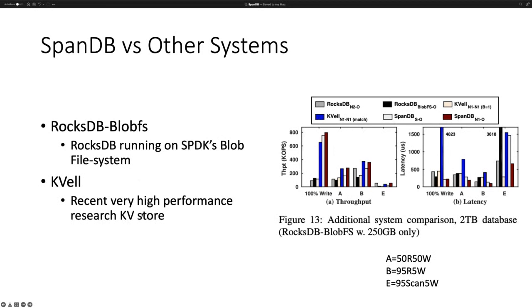So KVell is like a recent KV store that came out a few years ago in a good paper. It was really, really fast, but it's fully asynchronous. So we have 2 configurations here where one of the main points of KVell was that it batches requests together and sends them to the disk instead of sending requests one by one. So we have a configuration where the batch size is 1. That means B equals 1.